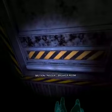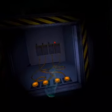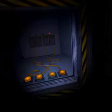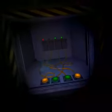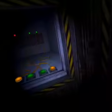Motion trigger. Breaker room. Well done.